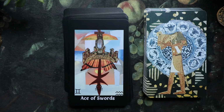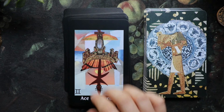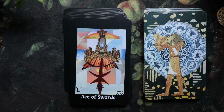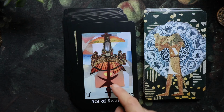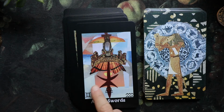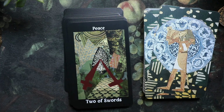That one's pretty. Ace of Swords. I could be off too. I'm second guessing my understanding of the color scales currently, but I'm just going by feel, like initial first impression. So, very good. And I like how she's specifically done the imagery. The way the sword handle with the moon and crown. Yes, I like that. Very good. Peace. Two of Swords.